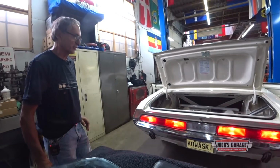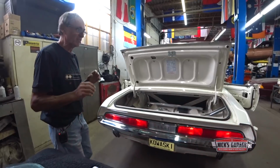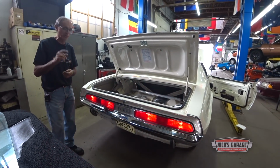There it is. Isn't that cool, eh? It's nice when everything's brand new, eh? And you know me, I want every light bulb to work in the car. If it's dim or dirty or something, not good enough for me. I've got to do it to look like brand new or even better.